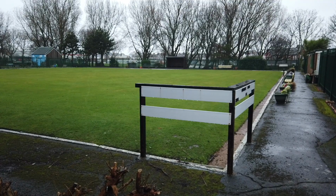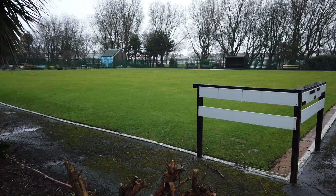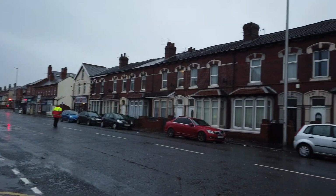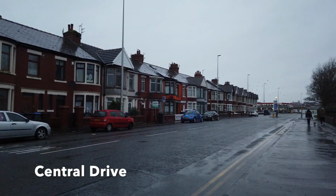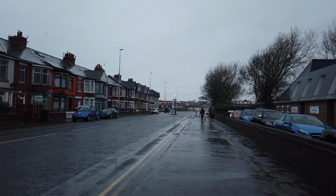Okay, so a quick look at the bowling greens here at Revel Park. We'll have a closer look at the park a bit later on. I'm heading towards Central Drive while we're talking a little bit of history. Okay, so I'm now on Central Drive, and this is a part of Central Drive where it transitions from a residential area into more of a shopping area. Let's go and have a look what's up here.